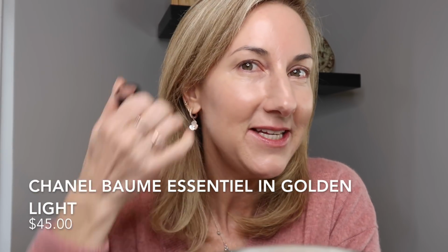Okay, so let's go ahead and put on the rest of my face, and then we can kind of touch base and see what we think. I'm gonna pull out my Chanel Baume Essentiel, and this is in Golden Light. I have been using this sort of as a blush and a bronzer at the same time. Just really like the subtleness. Since we're kind of going with a glowy foundation, I thought we would stick with that theme.